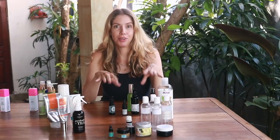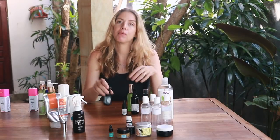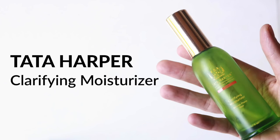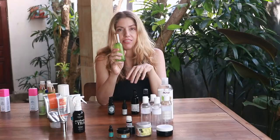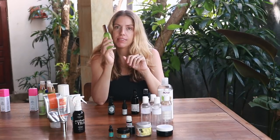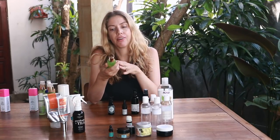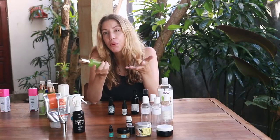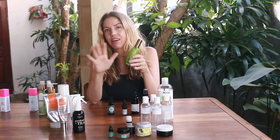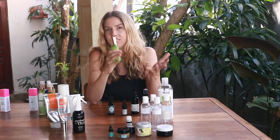And now I've got a few moisturizers. I got a few products from ODACITÉ, a product from Anne Marie Skincare, and TATA HARPER. So let's start with TATA HARPER. This is the clarifying moisturizer. I love this. This is definitely another staple in my skincare routine. This is great for, I would say, normal to oily skin. It's definitely great for acne-prone skin. If you've got active acne, I find, in general, TATA HARPER's products for active acne might cause sensitivity.